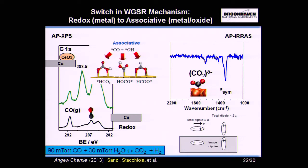In the case of this carbon dioxide molecule, it has two main vibrational modes. One is the symmetric, which has a component perpendicular to the surface, and we clearly see it. But the other mode is asymmetric, and therefore, based on this surface selection rule, we should not be able to see it, but we do see that mode. What this is telling us is that the molecule cannot be sitting in this condition, and then we know that it's sitting right at the interface between the metal and the oxide nanoparticle. So this is great. Case closed.